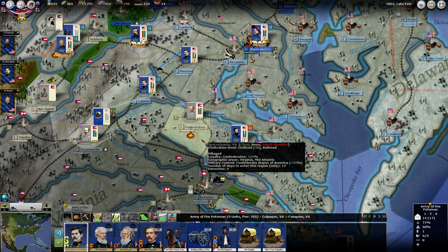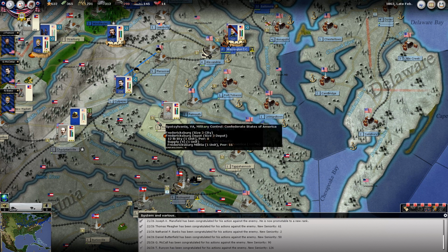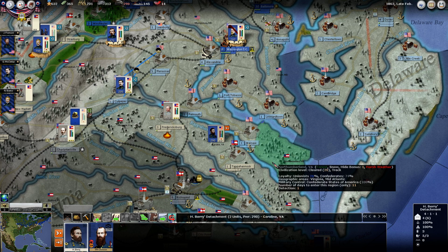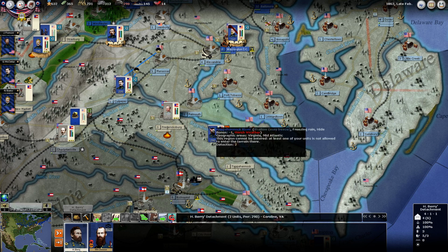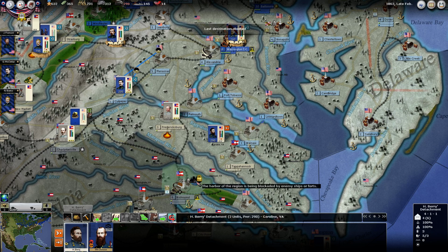Okay, Hooker's force is gone, so we don't need to worry about doing anything with him. Wow, 12-pound battery supply. I bet those were captured from our unit. I bet we lost some of those. Okay, this unit is at half cohesion, so he took quite a bit of cohesion coming across here. I think we're going to bring them back to Falmouth.